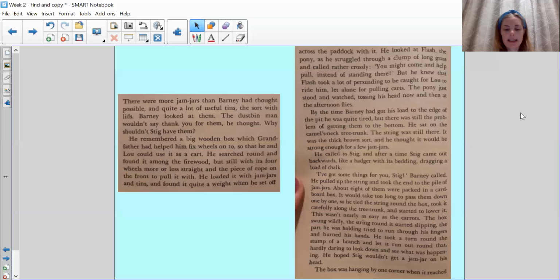paddock with it. He looked at Flash, the pony, as he struggled through a clump of long grass and called rather crossly, "You might come and help pull instead of standing there." But he knew that Flash took a lot of persuading to be caught for Lou to ride him, let alone for pulling carts. The pony just stood and watched, tossing his head now and then at the afternoon flies.